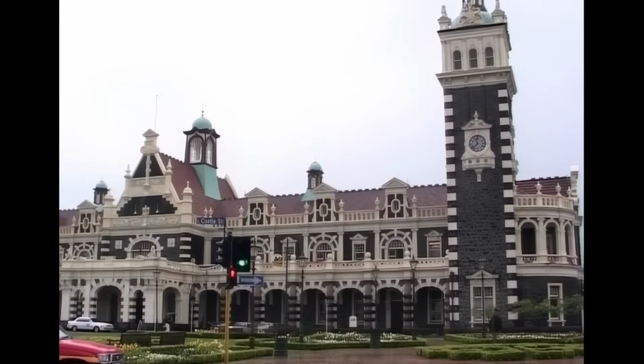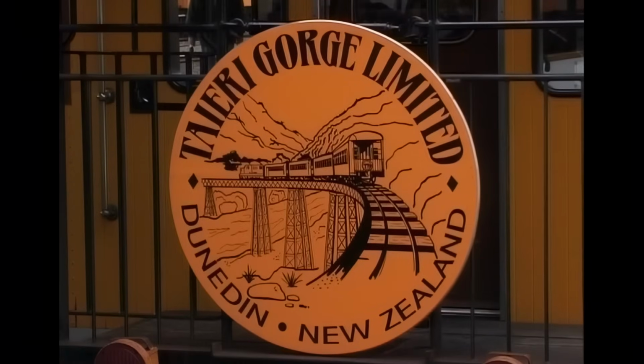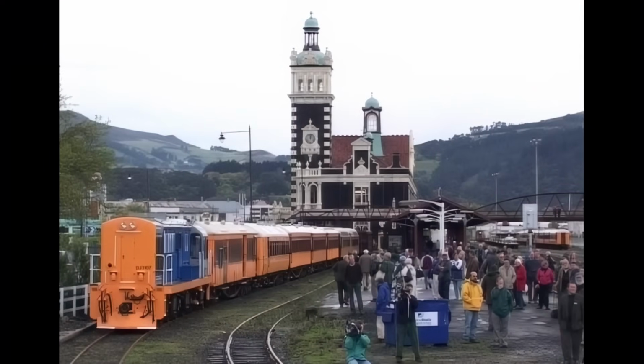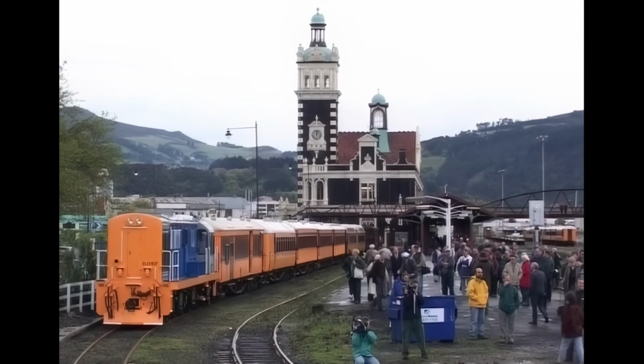Meanwhile, we return to the Edwardian splendour of Dunedin Station. Here, the daily Taieri Gorge Limited tourist train is ready to leave, powered by one of the DJ-class diesels with triple bogies, which replaced the ABs in Otago and Southland in 1968.